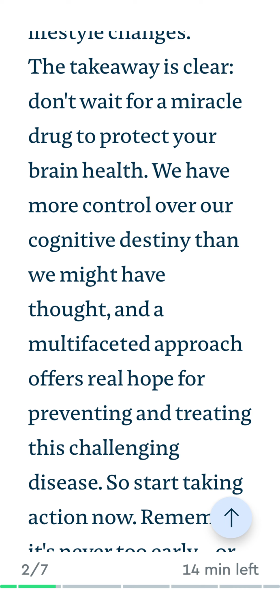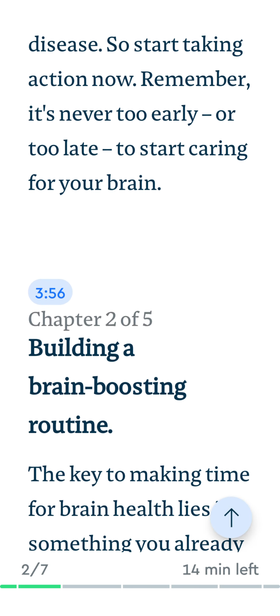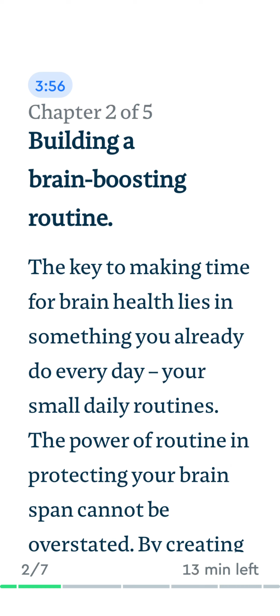The takeaway is clear. Don't wait for a miracle drug to protect your brain health. We have more control over our cognitive destiny than we might have thought, and a multifaceted approach offers real hope for preventing and treating this challenging disease. So start taking action now. Remember, it's never too early or too late to start caring for your brain.